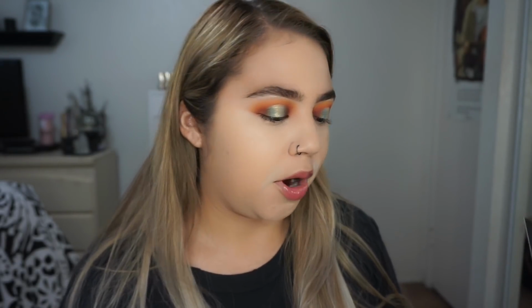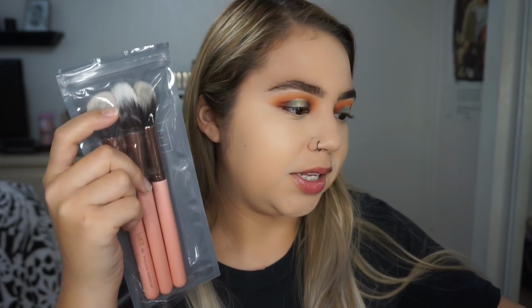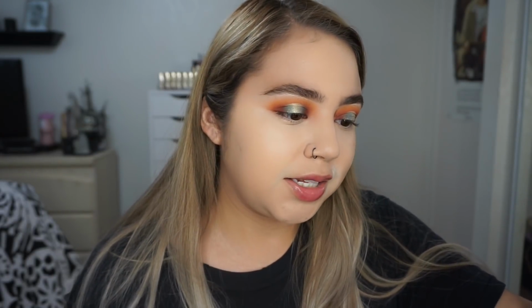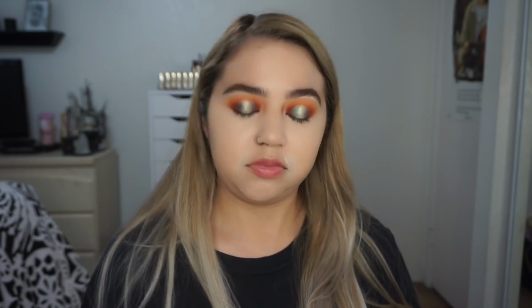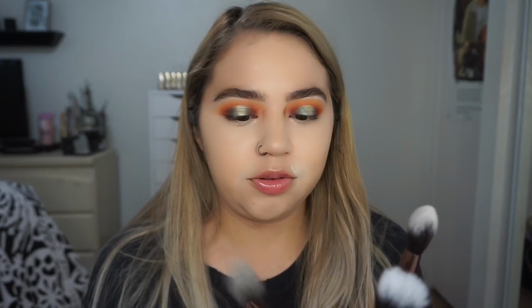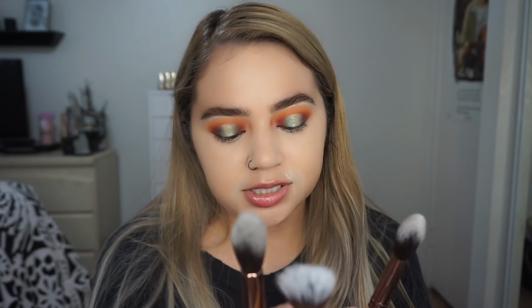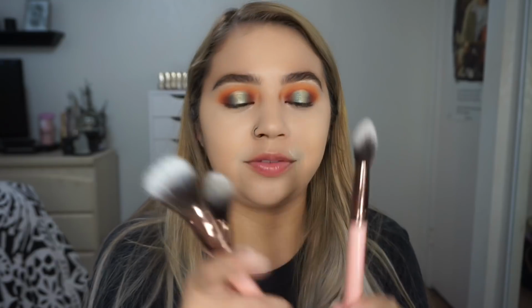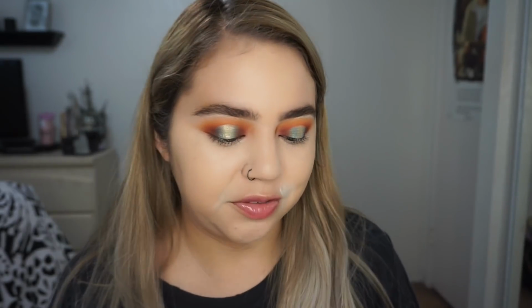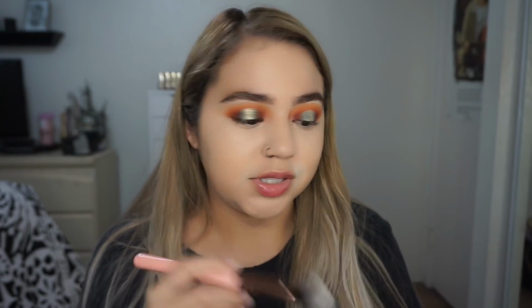So the next thing in the box is this right here. This is the Luxie 3-piece Flawless Complexion Brush Set. This retails for $42. I'm going to use these brushes to finish the rest of my face makeup. There is the 522 tapered highlighter brush, the 516 duo fiber powder brush, and then the 660 precision foundation brush. I didn't use this for foundation because I don't use brushes for my foundation, but I will use this to set my under eyes.